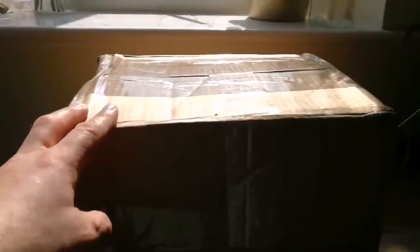This is an unboxing of a Skywatcher SWA 22mm 70 degrees eyepiece. I think there is another item in this, so I'll just open it and see what is inside.